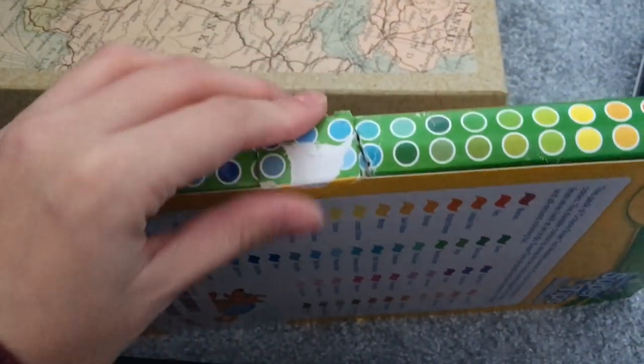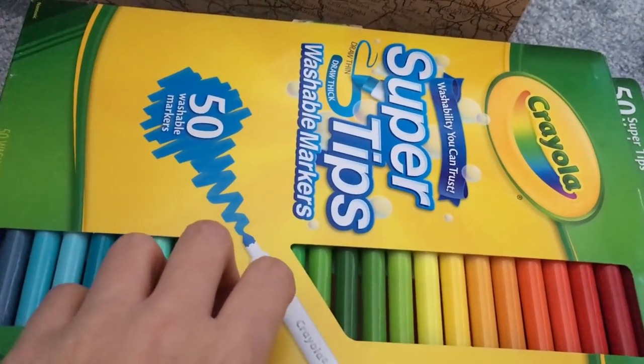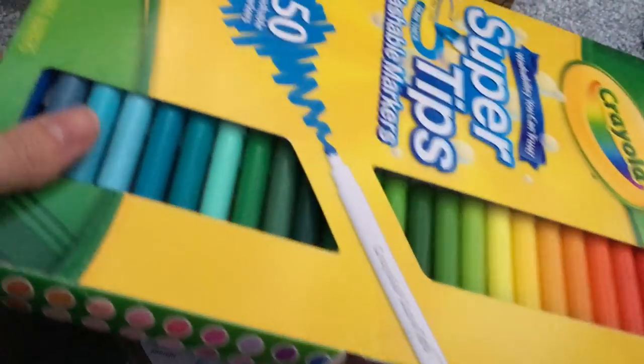So maybe I can get a... I think it would be easier because they own these little plastic things. I think I might get a little pencil case thing for these as well to go in because it would just be easier.